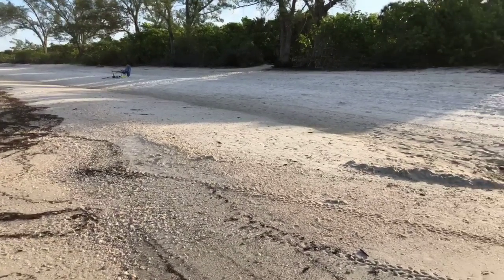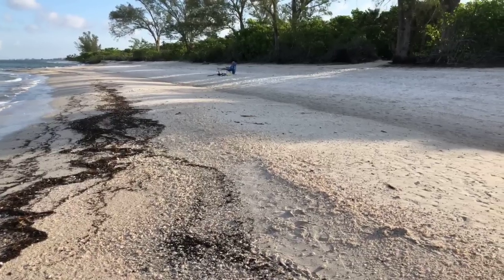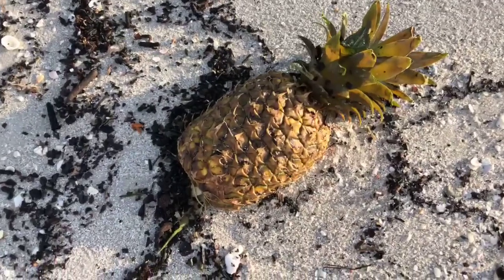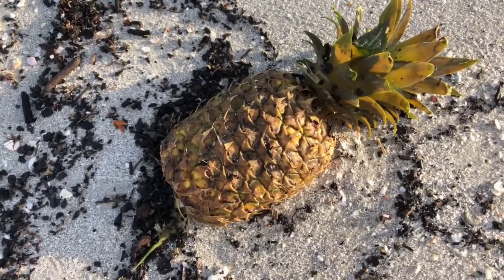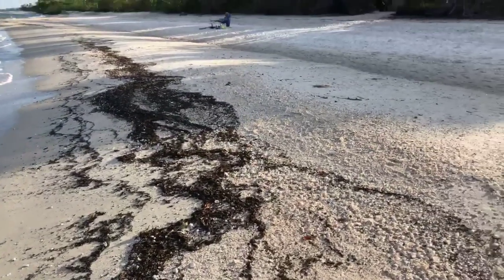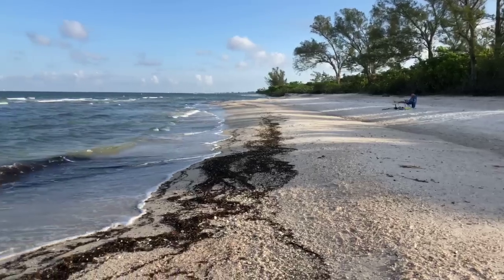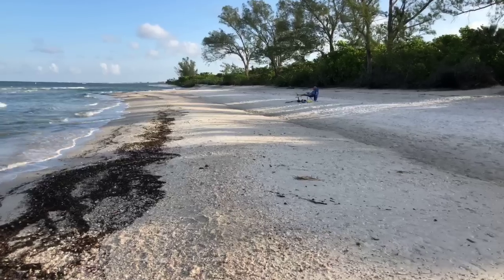There's something interesting up the beach. I bet you've never seen one of these. This is a first for me. This is a very rare shell. Have you ever seen one of those? A pineapple shell? Yeah, just the old pineapple that washed up on the beach. Something you see all the time? Not really. Wonder where that came from. Somebody's making pina coladas.